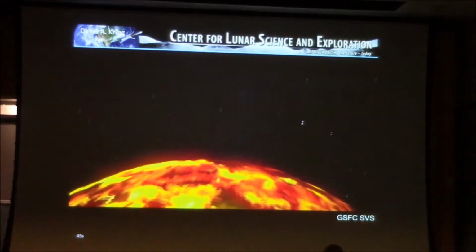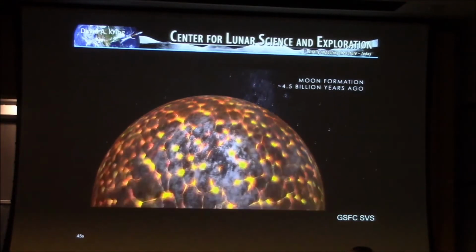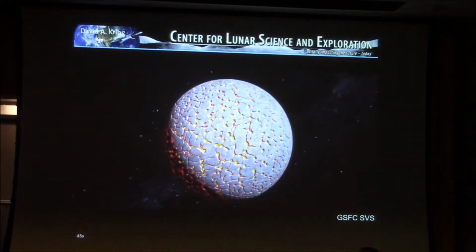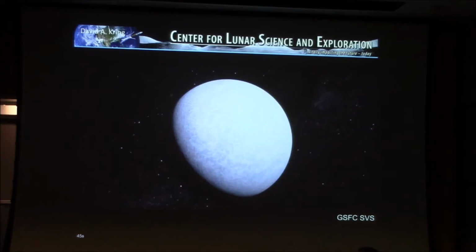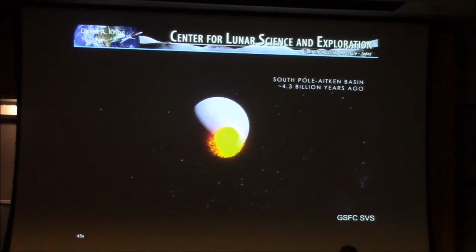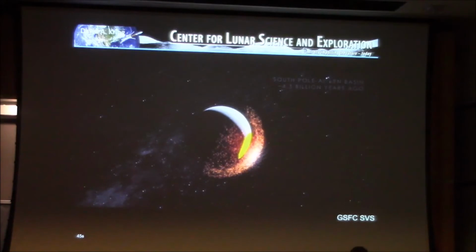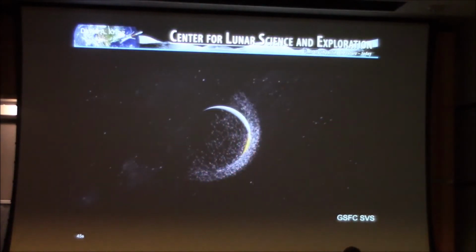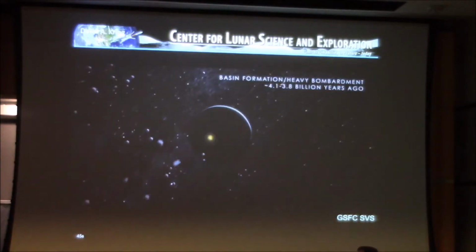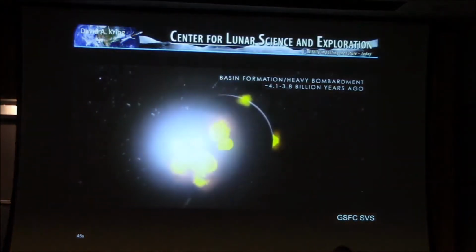So putting all that together, we have this new picture of the early evolution of the moon. Here it is after the giant impact event as a large molten object. The crust is beginning to solidify as it cools. In a moment, you'll see a large asteroid producing the South Pole-Aitken Basin. That's on the far side of the moon. And after its debris had settled to the lunar surface and some period of time had passed, maybe 100 million years, maybe 200 million years, there was a flurry of asteroids and a few comets hitting around 4 billion years ago.